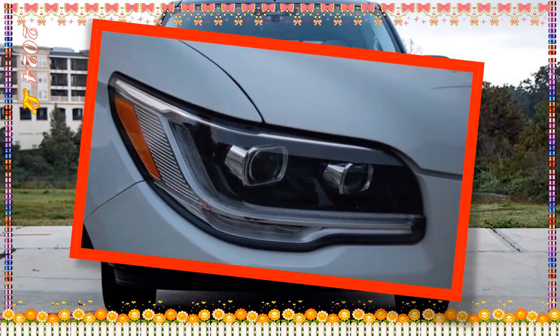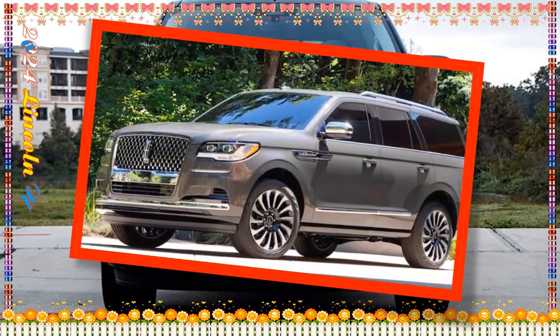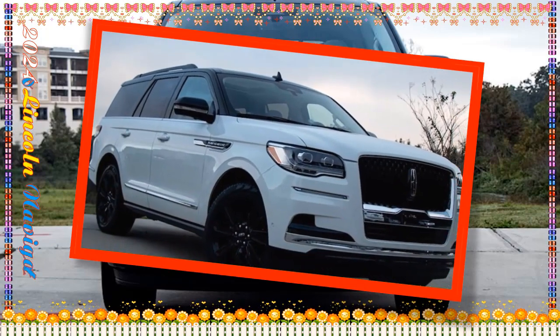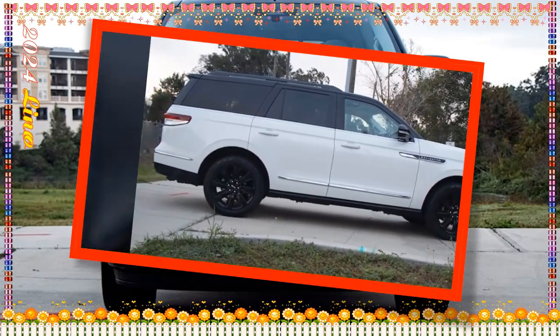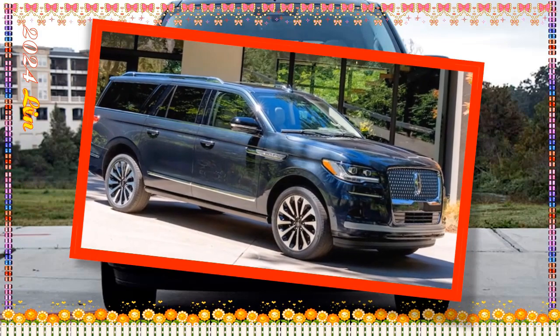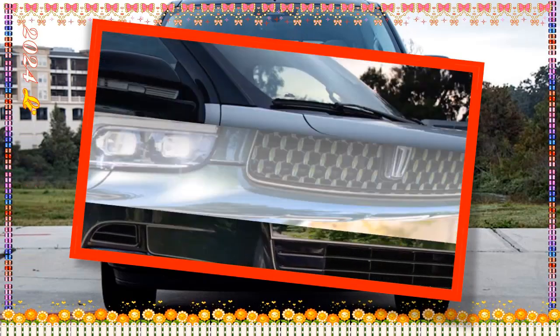2024 Lincoln Navigator dimensions. Length: 210 inches. Width: 80 inches. Height: 76.5 inches. Wheelbase: 122.2 inches. Ground clearance: 9.8 inches. Curb weight: 4,354 to 550 pounds. 2024 Lincoln Navigator interior dimensions. Headroom, front: 40.1 inches. Legroom, front: 44 inches. Shoulder room, front: 65.2 inches. Hip room, front: 62 inches. Passenger volume: 120 cubic feet.